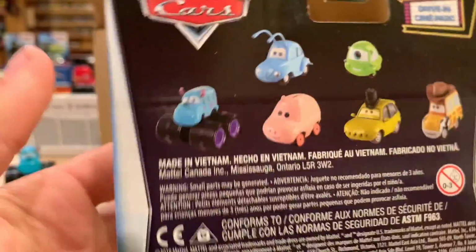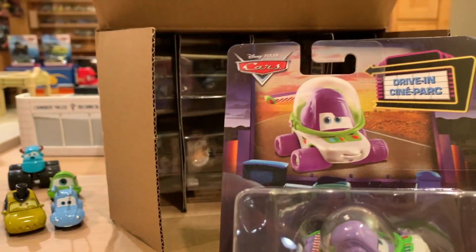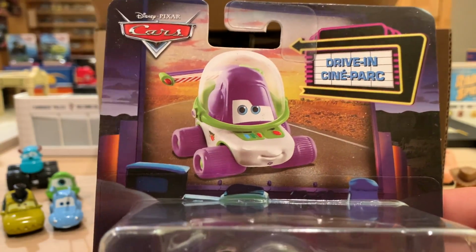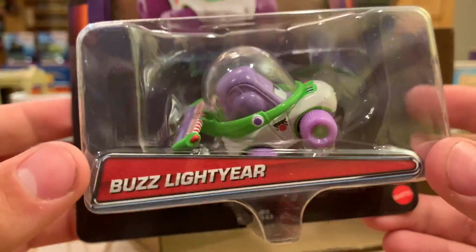They've always pretty much used the die-cast picture on the back here, but on the front they always use an animation from the movie, or something that Pixar sent over. So that's also kind of a new thing here, which I'm not a big fan of, but it is what it is. It looks decent.